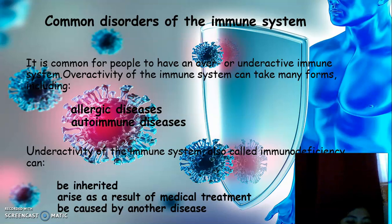An underactive immune system does not function correctly and makes people vulnerable to infections, and it can be life-threatening in severe cases. People who have an organ transplant need immune-suppression treatment to prevent the body from attacking the transplanted organ.